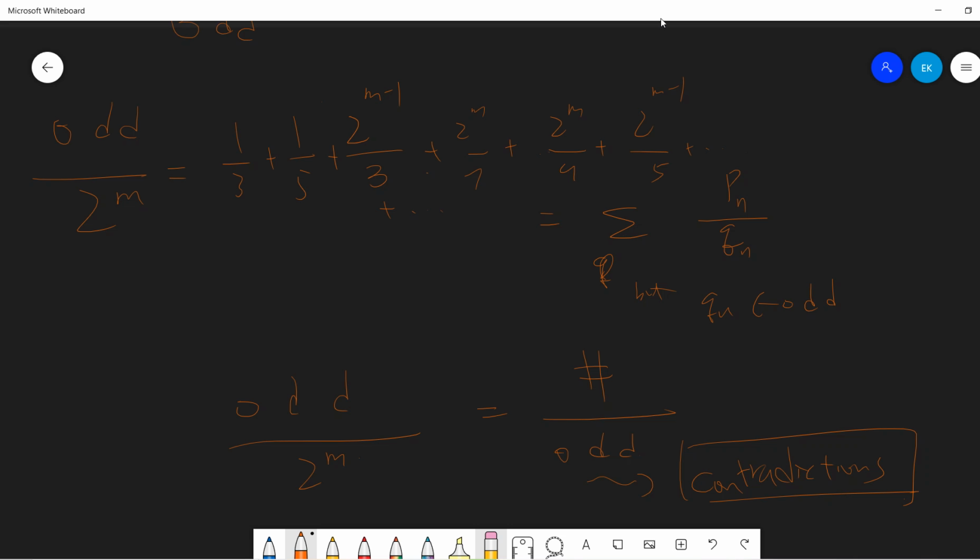Okay, so this is our proof, which I find really interesting, and we never used any higher number theory technique, but we can still prove this interesting fact.